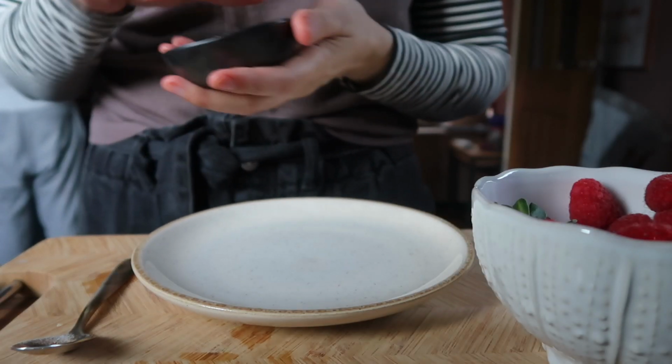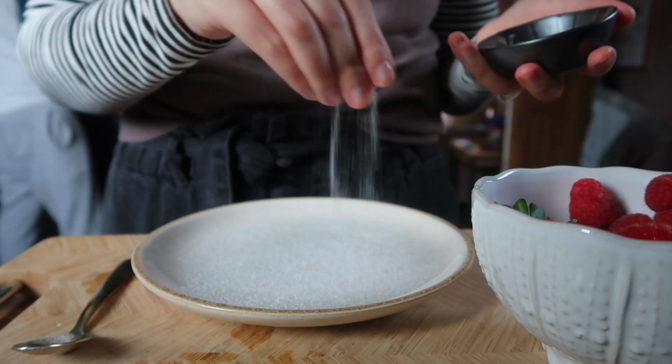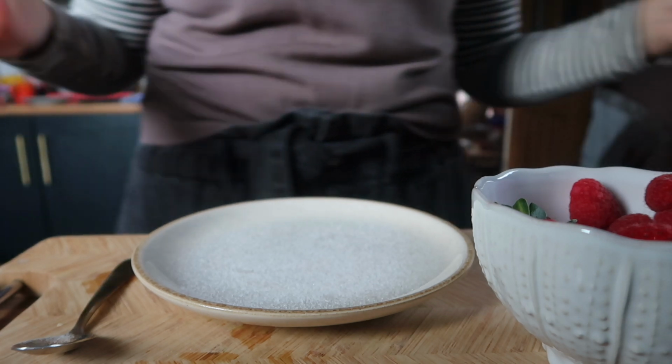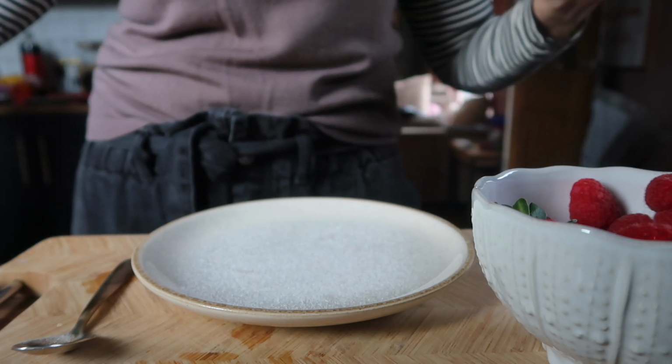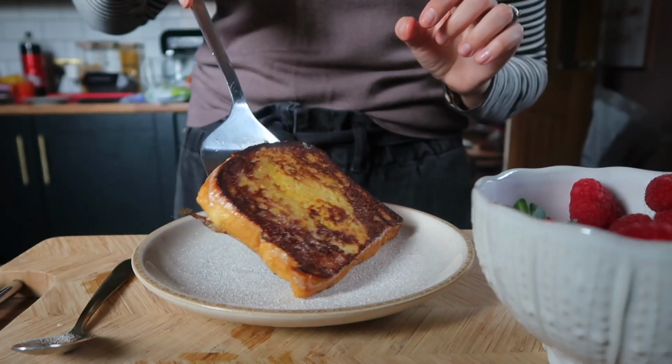Instead of using confectioner's sugar, I've whipped up some cinnamon sugar for the plate, which is basically just cinnamon mixed with caster sugar. I'm going to use that instead. I would say that's probably, I'm not even going to point that, to be quite honest. Seems very insignificant. But my toast is ready pretty much.